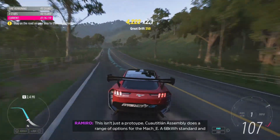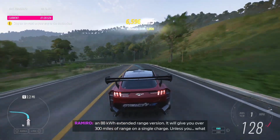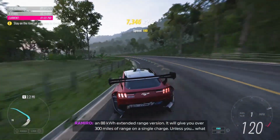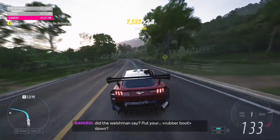Cuautitlán Assembly does a range of options for the Mach E. A 68 kilowatt-hour standard and an 88 kilowatt-hour extended range version. It will give you over 300 miles of range on a single charge.